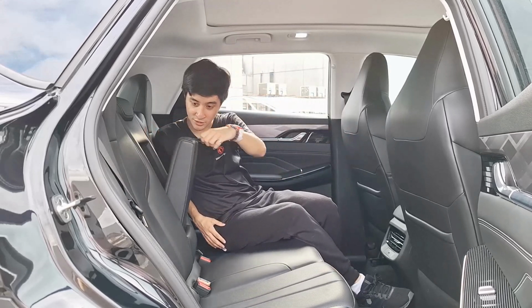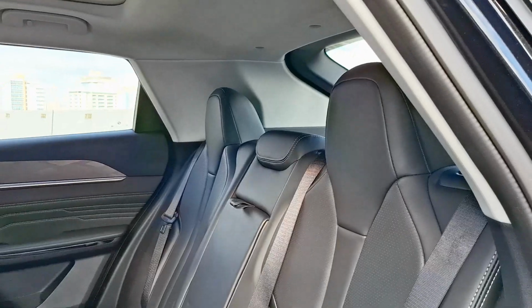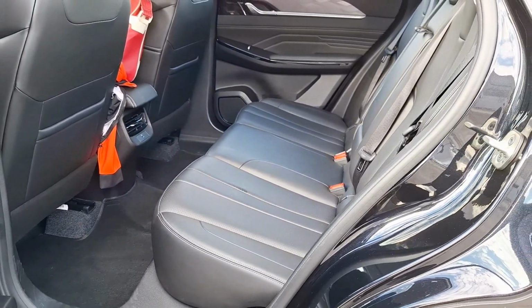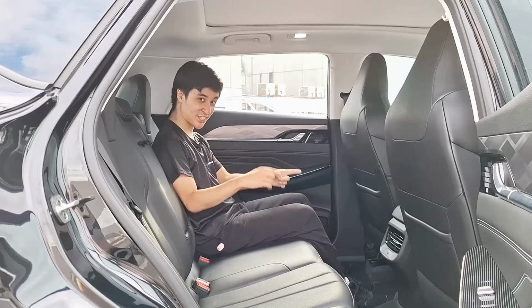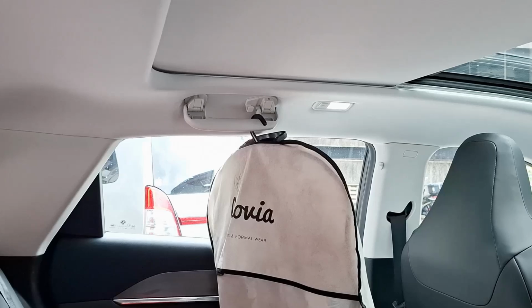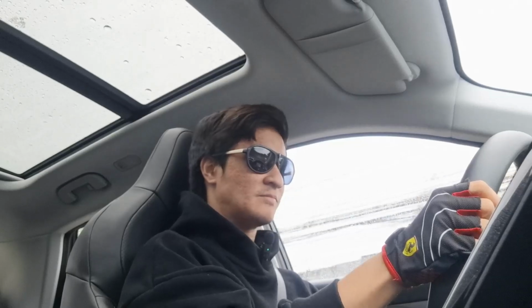Speaking of, behind this, you have a central armrest with 2 cup holders and once again the seats. It's kind of like a toned down version of the front seats, but the cushion itself is amazing. And this is the first time too I sat here in the back. And above here, you got your grab handle, a coat hanger, and an LED light. The Dongfeng Aeolus Mage Turbo is worth considering because of this.